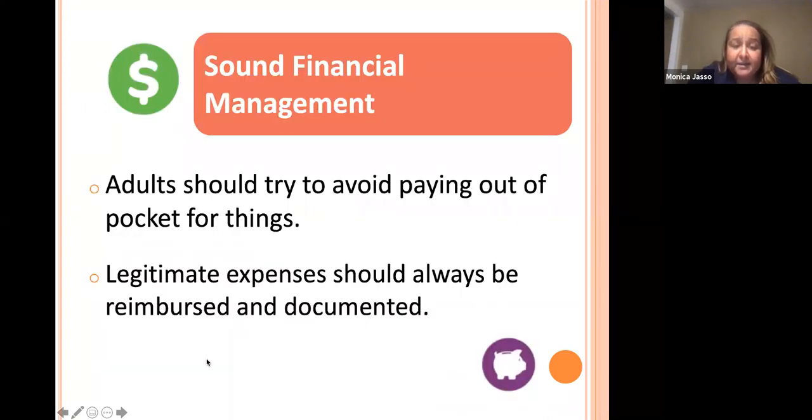Keep in mind that as adults, as volunteers, we hope that you avoid paying out of pocket for your troop items. We'd like for your troop, and expect that your troop, sustain itself year after year. Legitimate expenses should be reimbursed and documented. So for example, if you are a new troop and you had spent $20 on supplies for your troop meeting, but you didn't have your bank account set up yet, you could be reimbursed those funds as long as you have the receipt and you hold on to that. And then once you have your bank account, that transaction can be made. So that's what we mean by legitimate expenses.